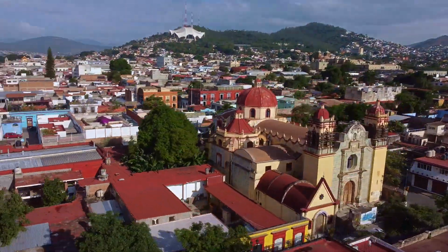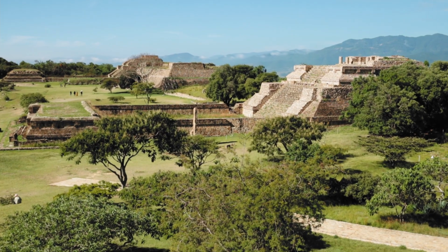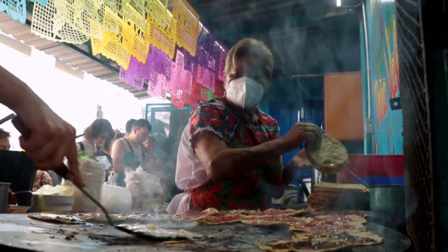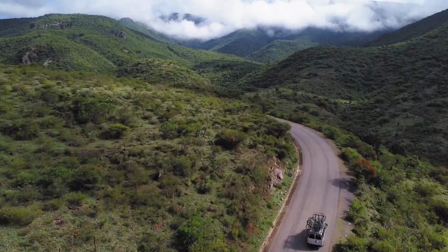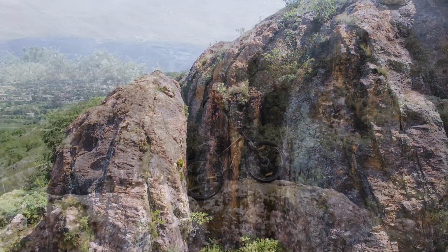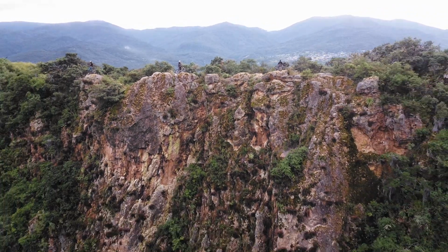Oaxaca City is an iconic, culturally rich jewel of Mexico, where people come to enjoy the colonial architecture and world-class cuisine. But what most people don't know is that just beyond the city's horizons lies an outdoor adventure playground that's calling to be explored. This is that story.